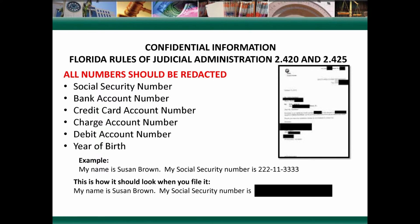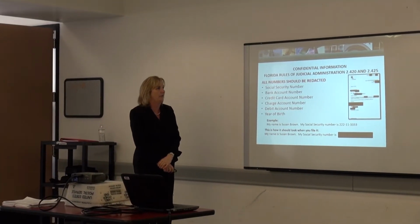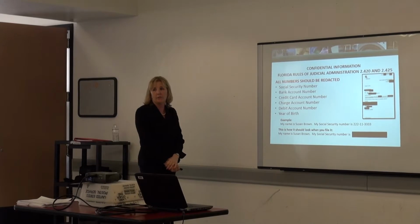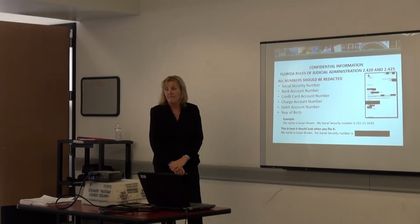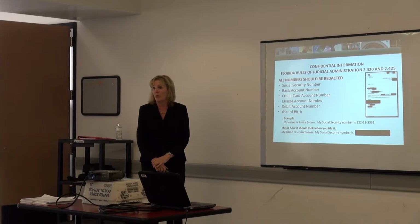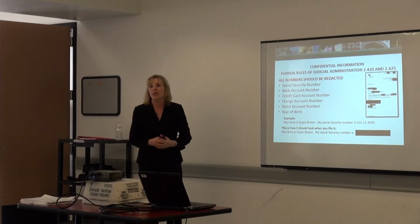So, this is a pleading that has been filed in our court, and as you can see, they've done a really good job of redacting this document with a lot of information. Because let's say you're in a circuit civil case or a county civil case, and you file it and you put on the petition your Social Security number, we docket it, it gets out there, and someone on eCaseView is looking at it right now. That's how fast it happens. It happens quickly.